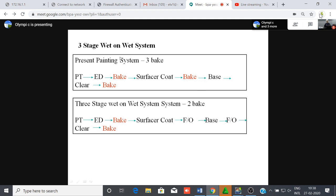And this one slide is showing the type of paints available where we can reduce the number of curing or baking stages. We can reduce the number of ovens. In the present or conventional painting system, it has a pre-treatment, which we have discussed, then electro-deposition, then we bake. This baking is usually around 200 degrees centigrade. Then the surfacer coat, then again bake, then the base coat, clear coat, and then bake. So there are three bake stages in the conventional painting system.